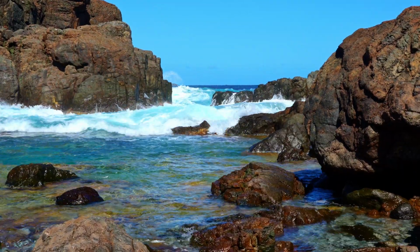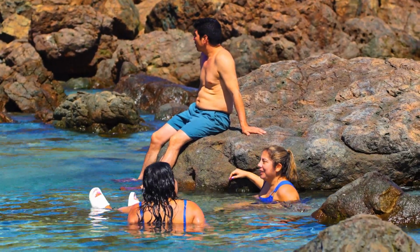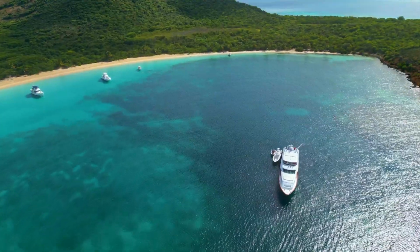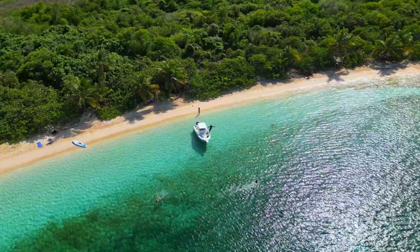After you've had enough fun at the natural pools, make it back to where the water taxi is tied off and have your lunch. The beaches here are super relaxing and it's great to float around and do a little snorkeling for an hour or two.